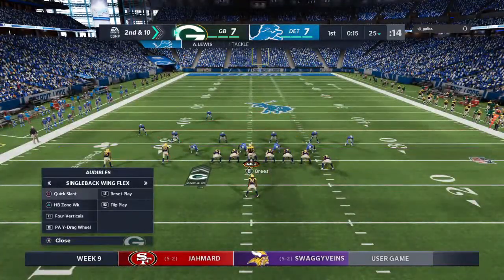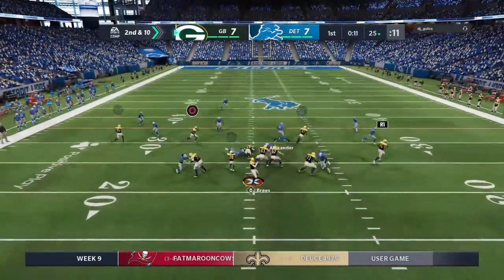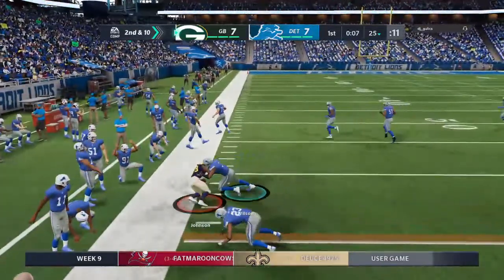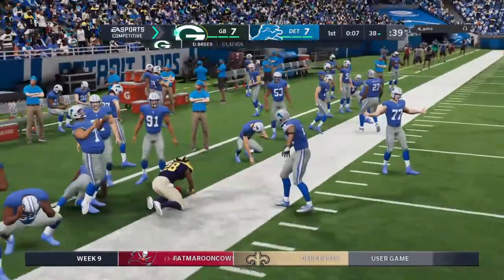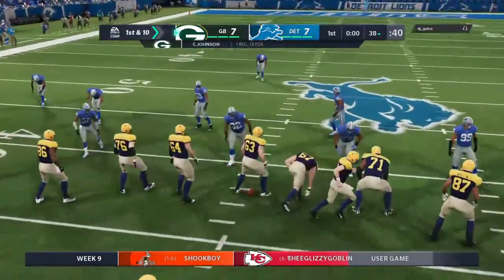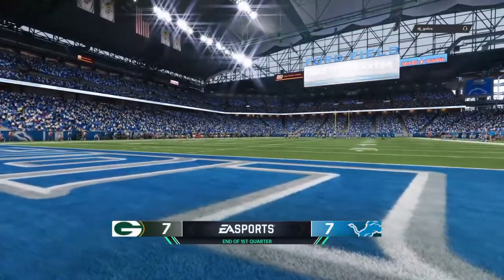It'll be 2nd down. So after the run for no gain, here's 2nd and 10. They'll look to throw here. He's going to hit his man out of the backfield, complete. And he takes us beyond the 35 before going out of bounds. A gain of 13, it's a 1st down. 7-7, our score after 1.